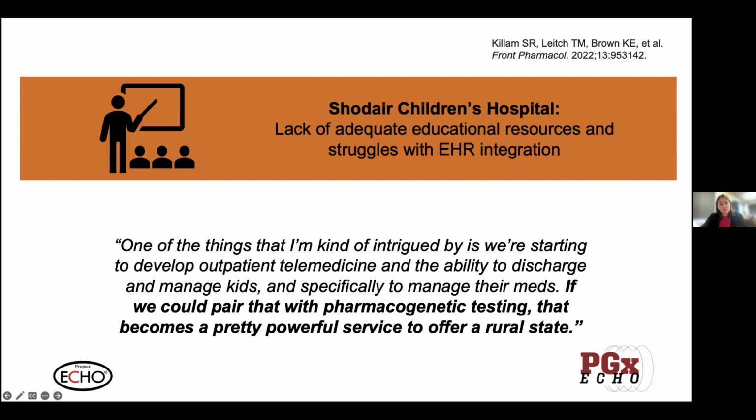Last was Shodair Children's Hospital, which referenced a lack of adequate education surrounding PGX and struggles with test integration into the workflow during prior attempts. They had a unique perspective because they used PGX testing in the past when it was kind of brand new, and they had clear goals and expectations for any future implementation efforts.